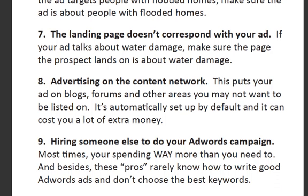Mistake number 8, advertising on the content network. As a cleaning company, my best advice for you for that setting is to not advertise on the content network. What does that mean? If you are on the content network, that means that if somebody else in your city has an ad or a blog or a forum about anything to do with your city, your ad may show up there. If they've got a website or anything to do with your city, your ad may show up on their website, and you will pay money if somebody clicks on that.